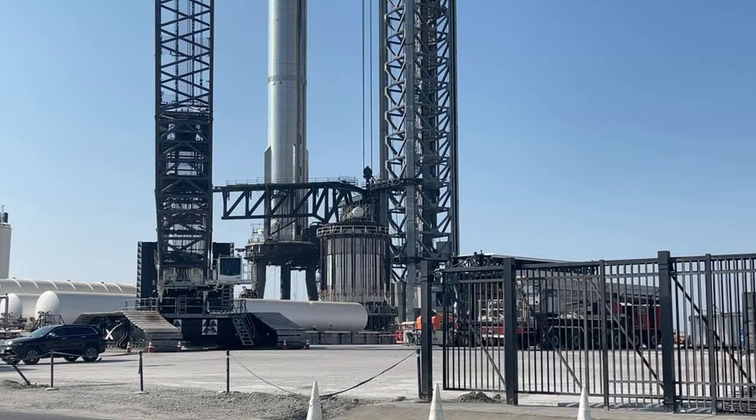Matrix says the tube was fixed weeks ago. The issue was completely isolated to the engines.